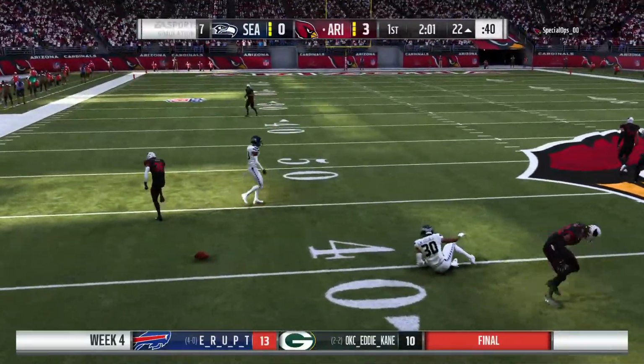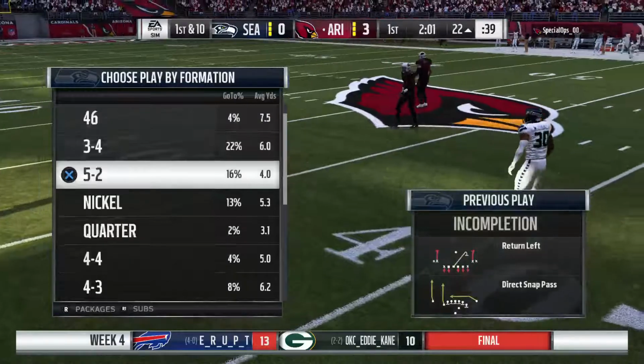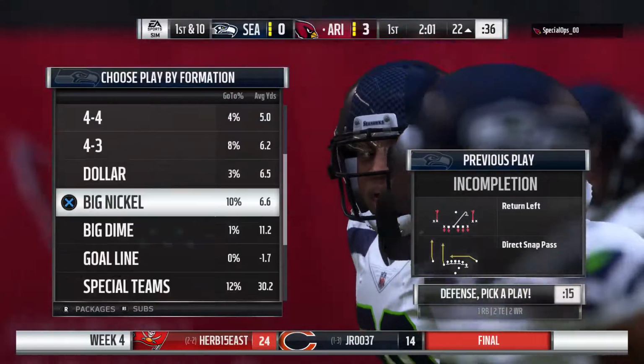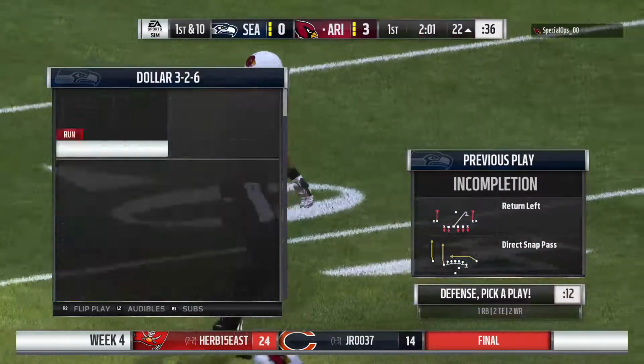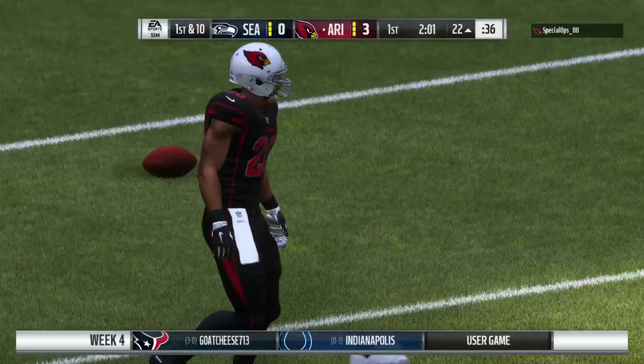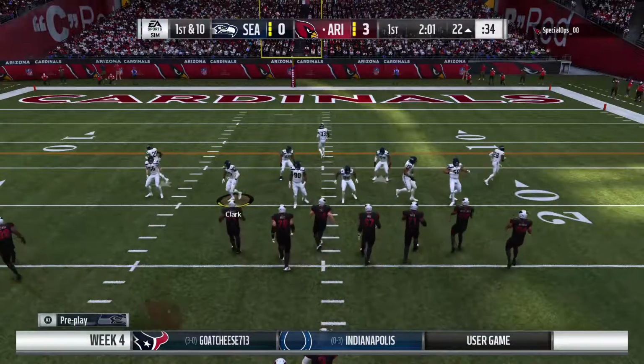And this is incomplete. A huge gamble, and it does not pay off. They fake the punt. It doesn't work out. It's such a risky play there to fake it. You're either the hero or the GOAT. Here they're going to be the GOAT. Unfortunate, too, because you know they thought they had something there.